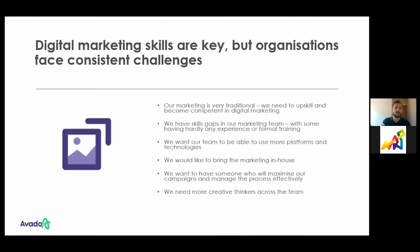But just before I do jump on to what is the qualification, one of the things that we're finding across different organisations, not just based within Guernsey, but globally as well, are some of the challenges that organisations face when it comes to digital marketing, some of the problems that we come across in day-to-day conversations with different businesses, and how the Squared Online can address some of those challenges.